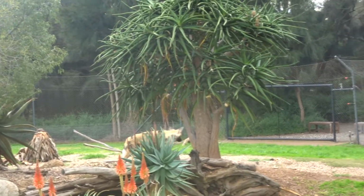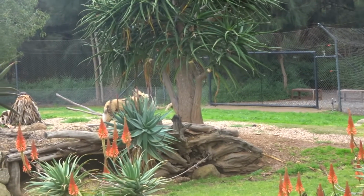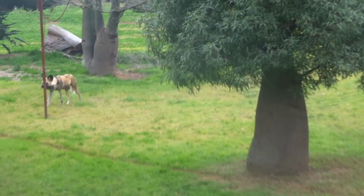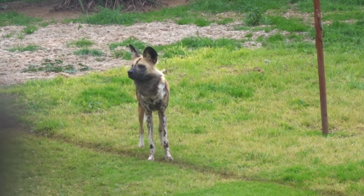Look. That one's moving. No, I think you're looking. Oh, there's more there. Oh, there's another one. Wow, look, here's another one. Very unusual looking, aren't they? They're like from the Lion King. Yeah. Okay, well, the lions are in the next one. One here. What, down this way?